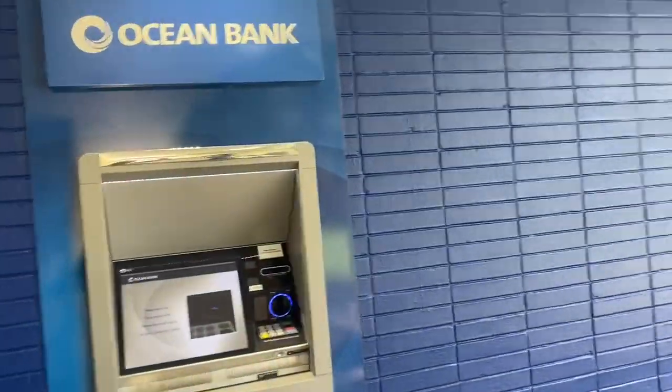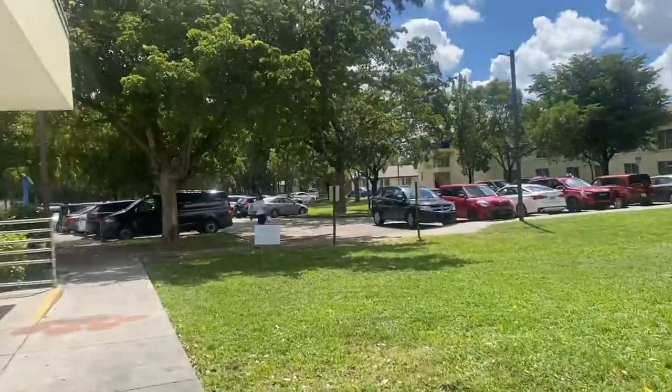Oh, we got an ATM machine, guys. Like, yes, we're official. Bougie campus type of thing.